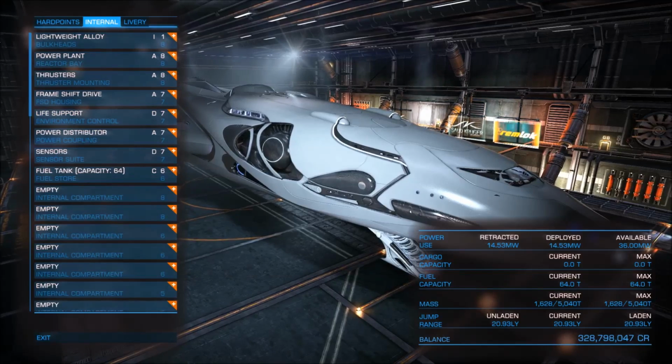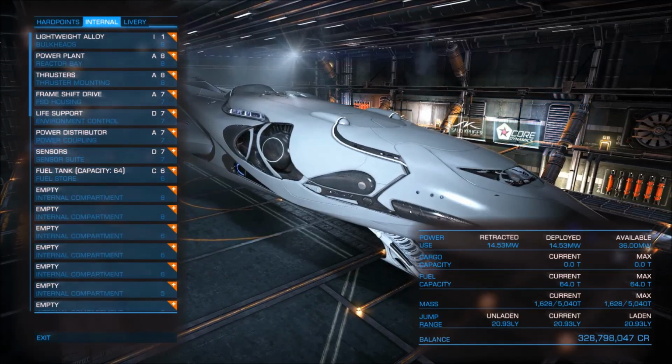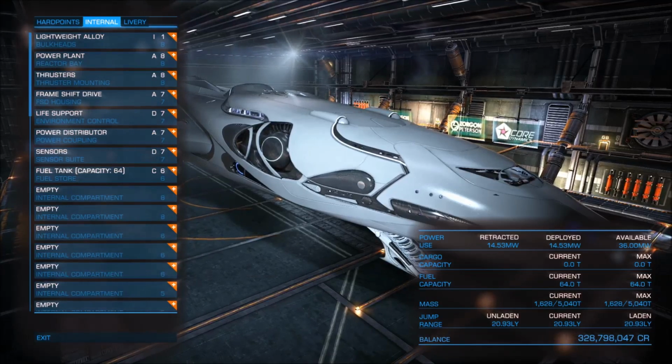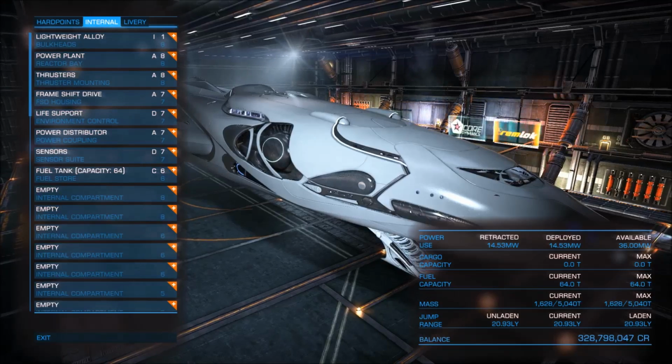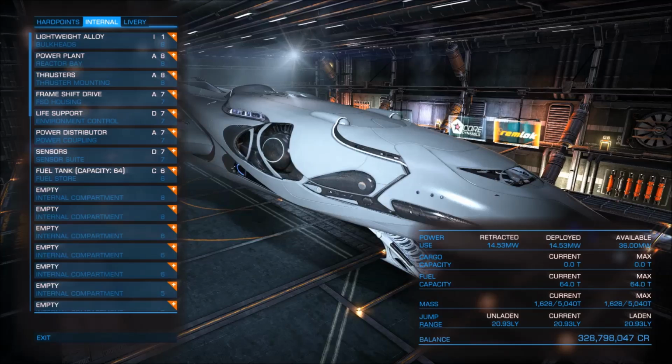The problem with the Cutter is its huge mass. It has almost double the mass of the Anaconda, and this is also why its jump range is lower. Its mass is at around 1.6 ktons. It has 9 internal compartments, of which 2 Class 8, 3 Class 6, 2 Class 5, 1 Class 4 and 1 Class 3, and that means that it can be equipped with a Class 8 shield generator, while the Anaconda can only be equipped with a Class 7 shield generator.